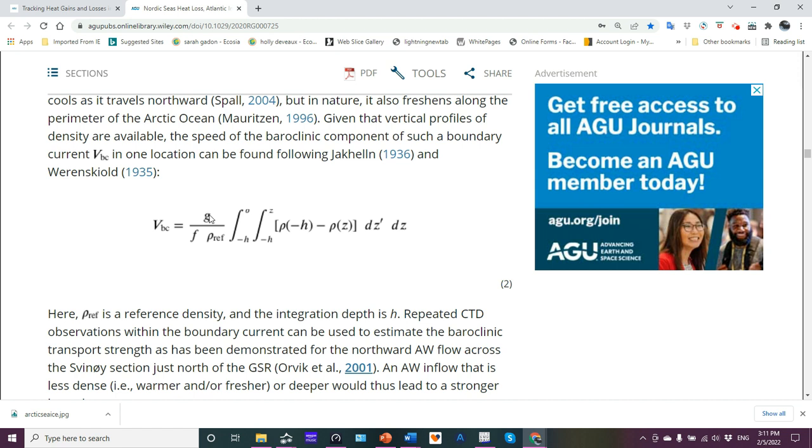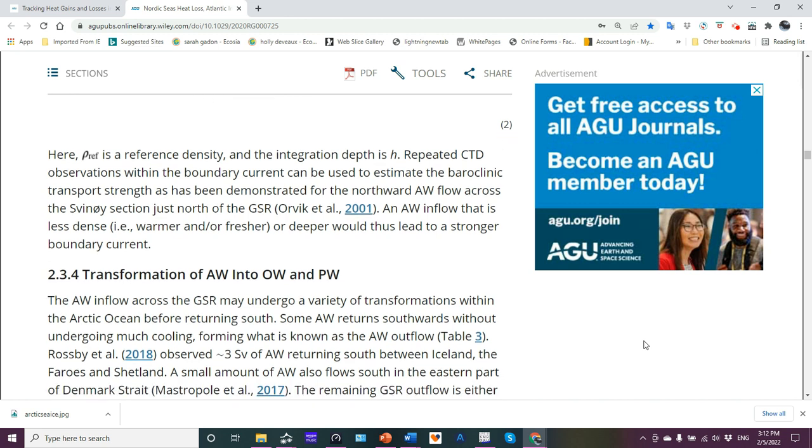G, of course, is the gravitational constant. F is the Coriolis parameter. And then this is rho reference, the reference density. These are treated as constants. And the Coriolis parameter is defined as 2 omega sine phi, where phi is the latitude. So if you're at 80 degrees north latitude, then you take the sine of 80 degrees, right? Converting, of course, to radians first. And then the 2 omega. Omega is basically the angular velocity of the planet itself. And that's a constant as well.